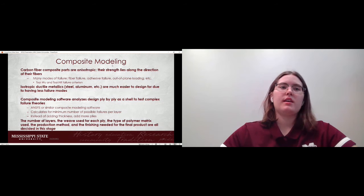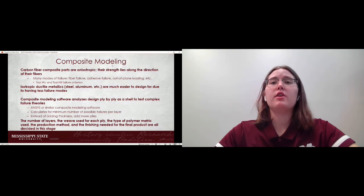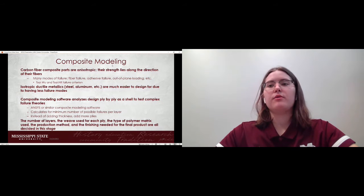These will all be taken care of in ANSYS or a similar composite modeling software. So these will analyze a design layer by layer of carbon fiber design and will test these complex failure theories. It will basically calculate the number of possible failures per layer, and then it's sort of a game of trying to minimize potential failures while staying in the parameters of the design.